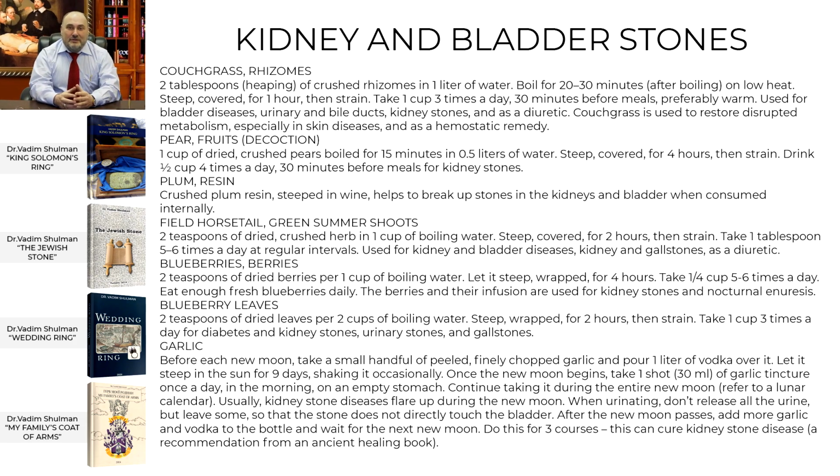Blueberries, berries. 2 teaspoons of dried berries per 1 cup of boiling water. Let it steep, wrapped, for 4 hours. Take a quarter cup 5 to 6 times a day. Eat enough fresh blueberries daily. The berries and their infusion are used for kidney stones and nocturnal enuresis. Blueberry leaves. 2 teaspoons of dried leaves per 2 cups of boiling water. Steep, wrapped, for 2 hours, then strain. Take 1 cup 3 times a day for diabetes and kidney stones, urinary stones, and gallstones.